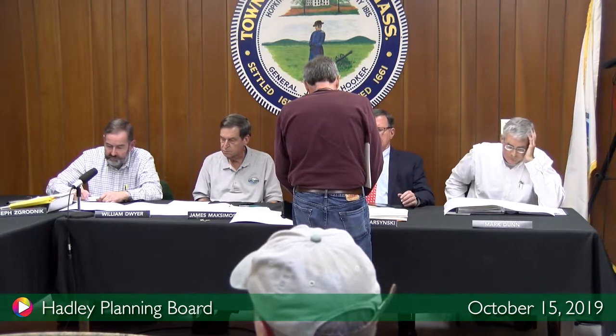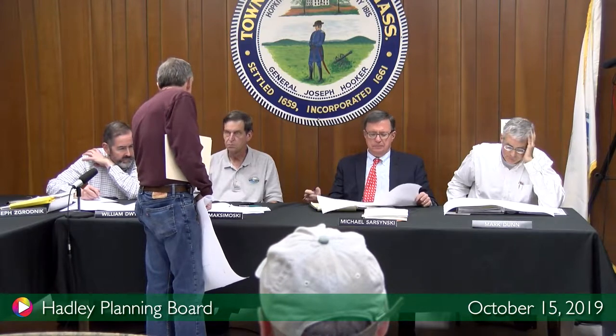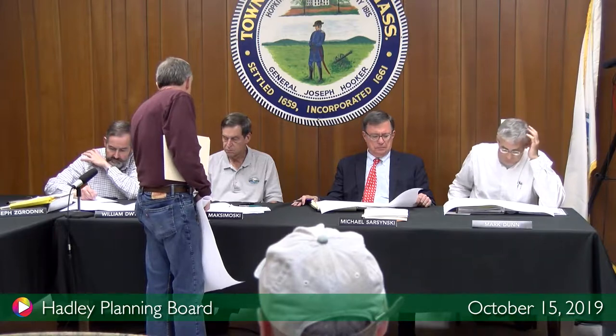So this is a revised site plan that I did this afternoon. What it does is, there was a provision for a sign in the green space. That's been taken away. It's going to be signed on the building, and I've got to talk to you about that. But just for now, the sign is gone from the green space.